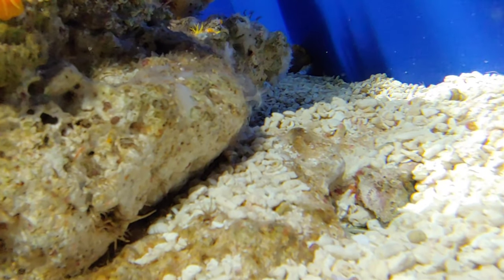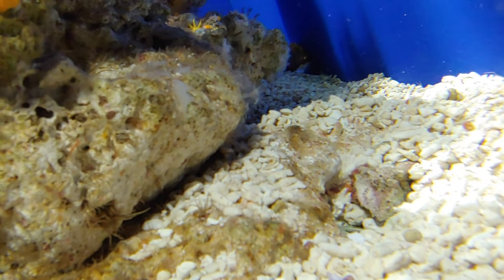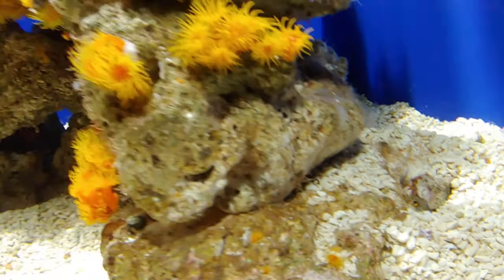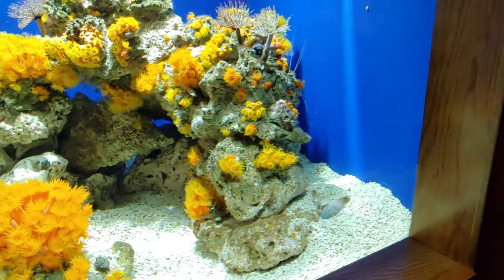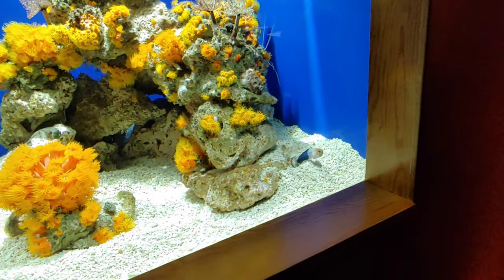Little guy. He's scared. He doesn't like the camera. Camera shy. It's kind of a weird color. Like the back is all dark blue. Camera shy.